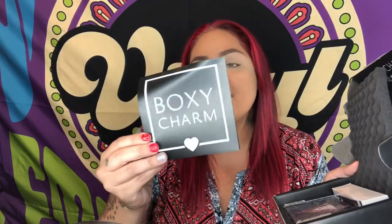If I look a little funky, it's because I got my Boxycharm today and I wanted to try the eyeshadow palette that is in there. For those of you who don't know, Boxycharm is a monthly subscription box. I think it's around $22 and change. You get 4 to 5 full-size products each month. There's usually high-end products in here. As I've said before, Boxycharm is my favorite. It has never failed me, and this is pretty much this month's Boxycharm.